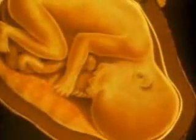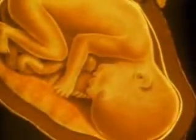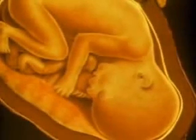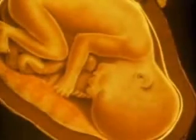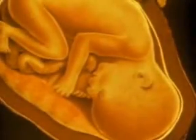By the 5th month, it is nearly 21 centimeters long, about 9 inches. It kicks occasionally. Its heart beats about 140 times per minute, twice the speed of an adult.